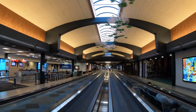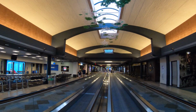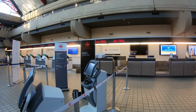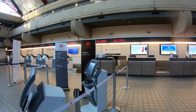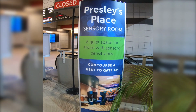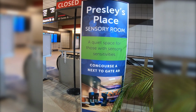Pre-COVID, Pitt featured nonstop service to Montreal and Toronto aboard Air Canada. Service to Toronto will return August 1st, 2021, with 4 daily flights, with daily Montreal service returning in September. Concourse A also features a special area for travelers with sensory sensitivities called Presley's Place, located at Gate A9.